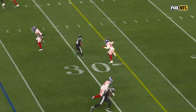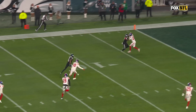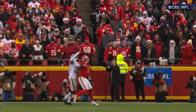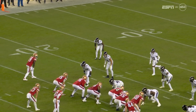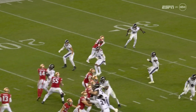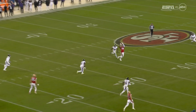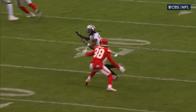Watch, he's going to play him with heavy outside leverage, and he gets beat inside immediately. Great location by Jalen Hurts on the... Gets his hands on him earlier, disrupts the timing, and Rice doesn't explode out. Because this is a really good route by Deebo Samuel on the dig route, and good protection. You see how much field there is. He just lays it. This was a great route. The ball's behind him.